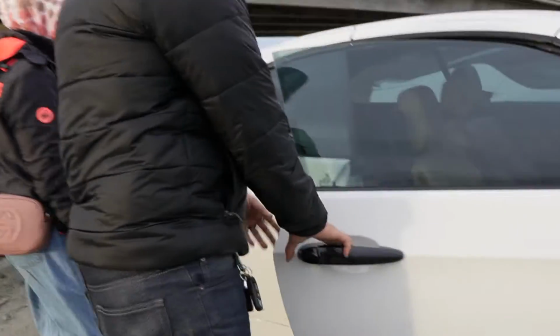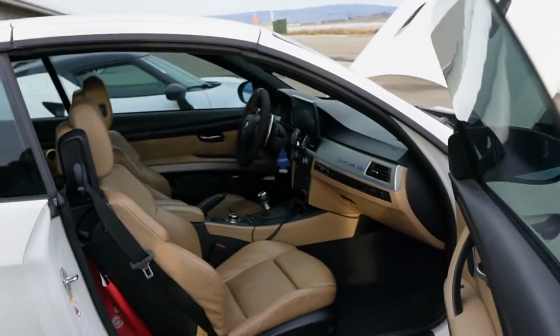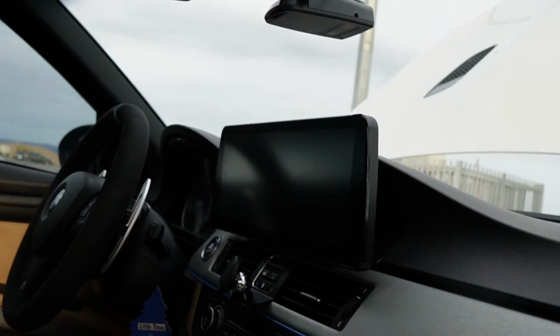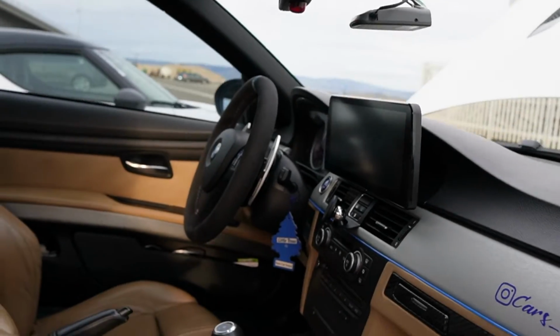Oh yeah, there's a lot here too. Well, you got these. Oh yeah, this is just a carbon fiber overlay. Nice. We've got the big 12.5. Oh yeah, that screen's so nice. That's another new one that most people don't know about. So yeah, this one, we've got our aluminum shift handle.